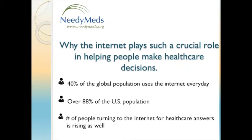According to the International Telecommunication Union, which is a United Nations specialized agency for information and communication technologies, 40% of the global population uses the internet and over 88% of the US population. The number of internet users has increased tenfold from 1999 to 2013. As healthcare costs rise, the number of people turning to the internet for healthcare answers is rising as well.